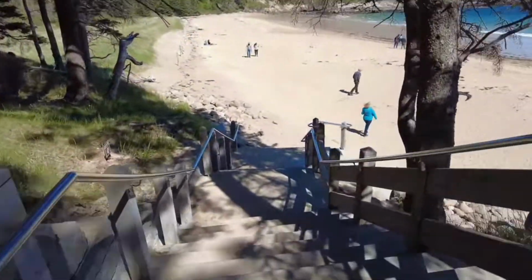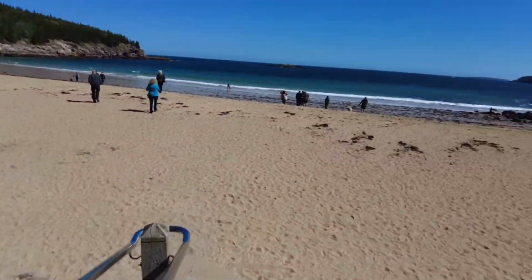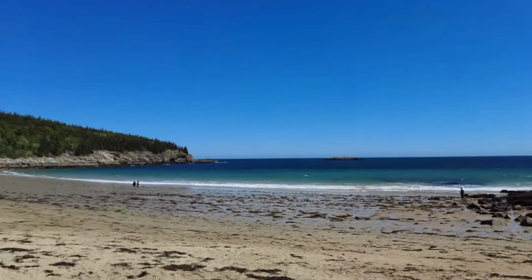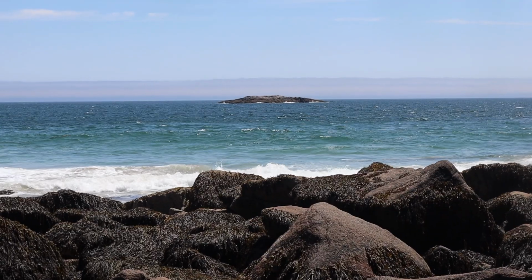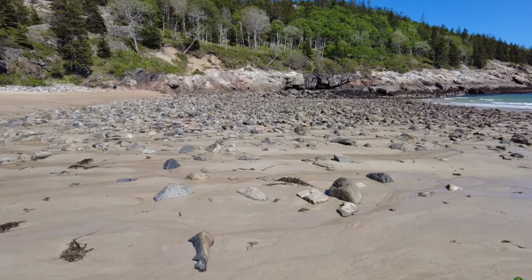Sand Beach is a coastal oasis nestled between rugged cliffs and evergreen forests. This unique slice of golden sand offers a serene escape, allowing visitors to relax by the Atlantic Ocean while surrounded by the park's dramatic scenery.